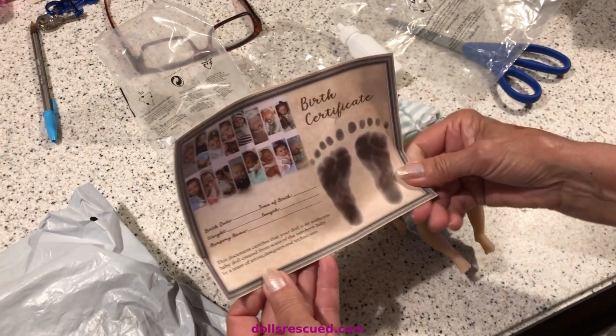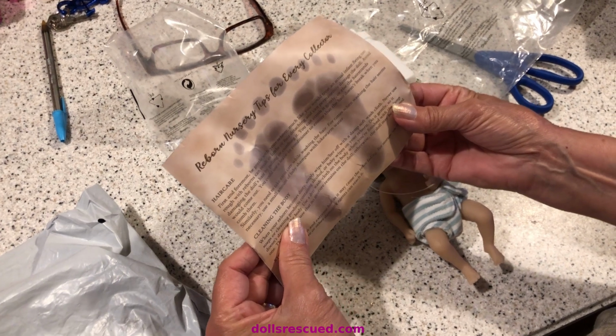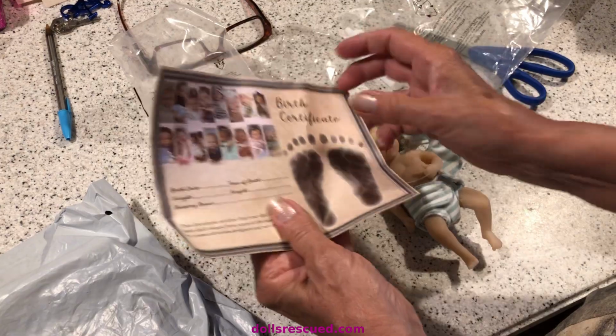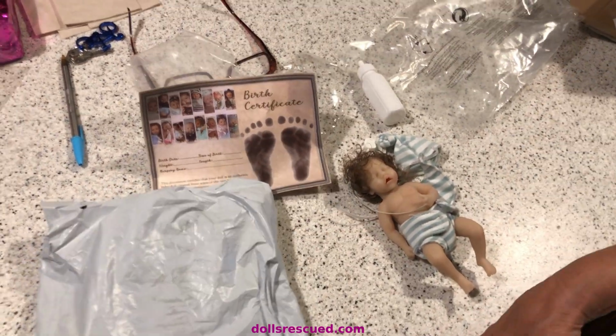Okay, so it's got a little birth certificate. Kind of cute. Reborn nursery tips for every collector. Hair color, cleaning the body, storage. All right, I'll take a look at that later. Let's see what else I got.